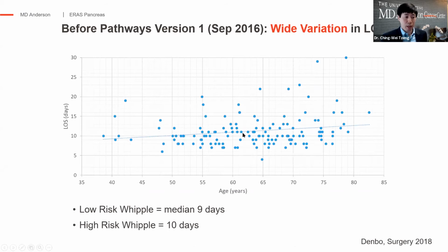The other thing on this graph you want to see here, length of stay is on the y-axis, and the x-axis is the age of the patient from young to very old, 85. You can see the variation in length of stay. It's all over the place. You can see all these dots everywhere, a very wide range.